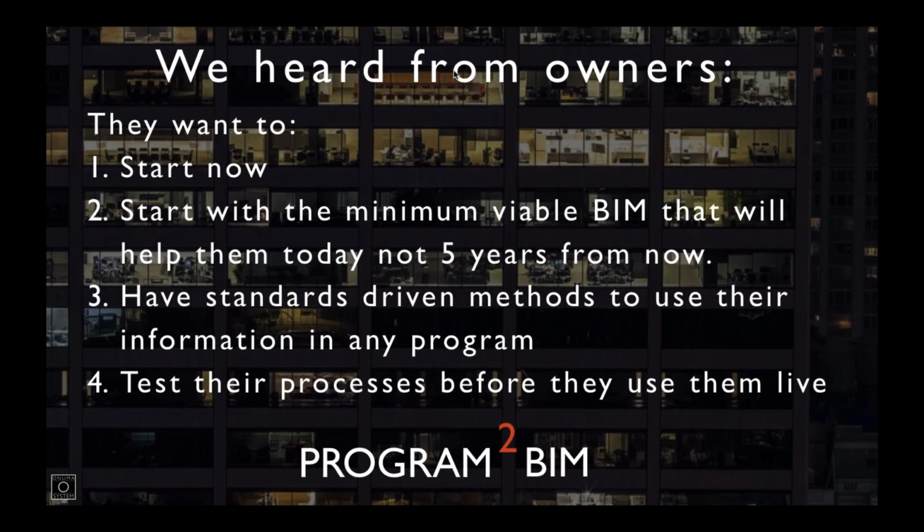But what we heard from the owners is they want to start now. They have a lot of needs in their facilities design and construction and operation. They want to start with something simple. We're calling it minimum viable BIM. What is the simplest thing they can start with that can help them today, not 5 years from now? They want to have standards-driven methods to use their information in any program and keep it neutral. It's very important to not get trapped in a proprietary format. And they want to test their processes before they use them live in a sandbox environment.